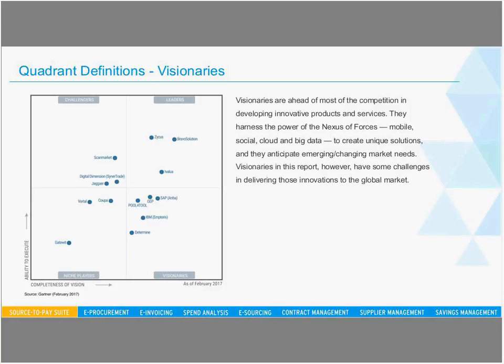Now let's talk about visionaries, so the bottom right-hand quadrant. So in the visionaries category, providers are focused on innovation, anticipating the market needs, and harnessing the nexus of forces, as Gartner calls it, mobile, social, cloud, and big data, to anticipate those market needs. However, Gartner does say that those providers in the Visionaries quadrant face challenges delivering to the global market. So when it comes to ability to execute, certainly they're lower on that particular axis because of specific challenges or noted challenges to be able to deliver solutions effectively to the global market.